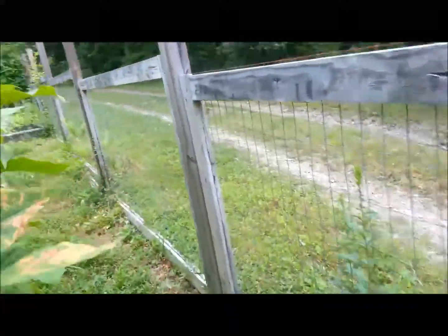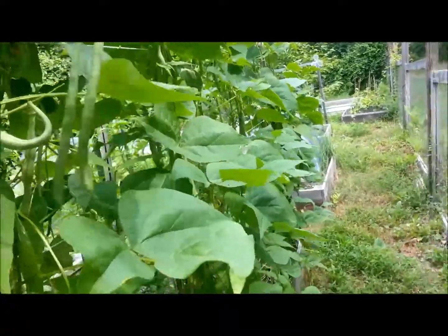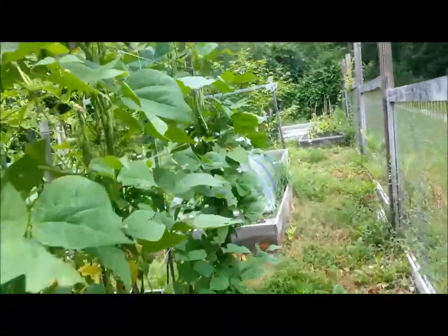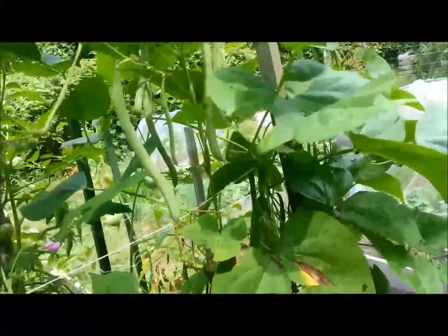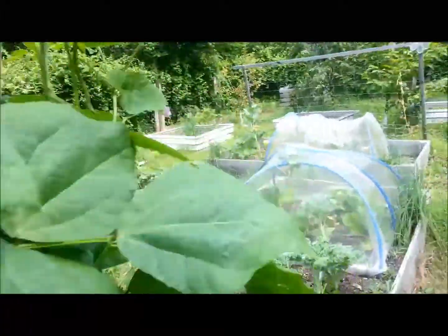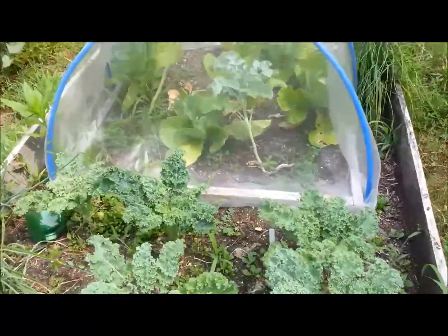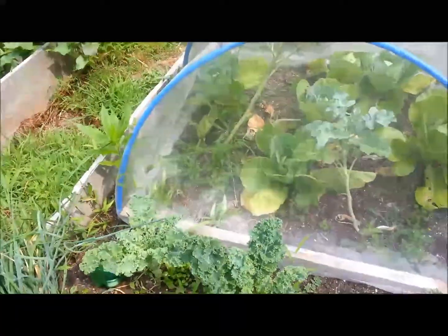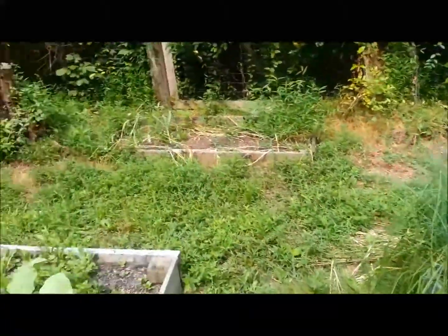The other thing I'm gonna do is pick the beans. They look pretty good. And this doesn't seem to have a disease like the one I have at home. So they're nice. The other thing I'm gonna do is pick kale for my juicing. Let's see what else we're gonna pick today.